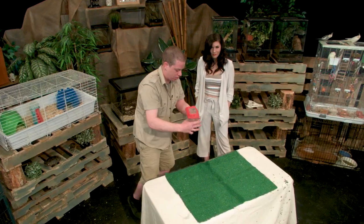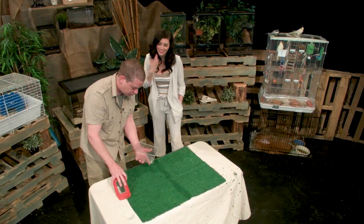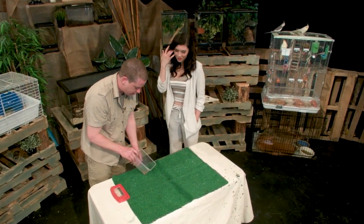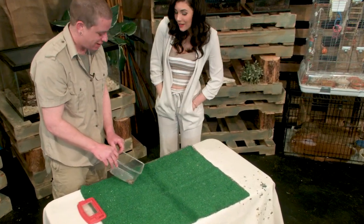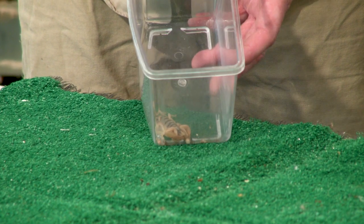Now the next one, we're not going to touch. I'm not even going to open it. Well, yeah, we'll open it, but we're not going to take it out. This one, what is that? It is a scorpion, yeah. This is Jim Bob Pinchy Pants. Okay, I like the name.